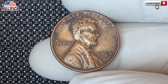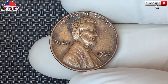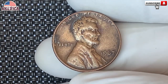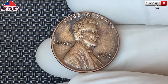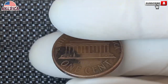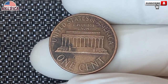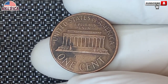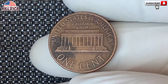It's incredible to think that something as simple as a 1967 penny could be worth so much, but that's the magic of coin collecting. The right coin, in the right condition, with the right historical context, can be worth a fortune. And the 1967 Lincoln penny is a perfect example of this phenomenon. If you happen to have a 1967 Lincoln penny that's still in fantastic condition, don't let it sit around unnoticed. Take the time to have it professionally evaluated, and you might be holding a rare treasure worth $188,000.